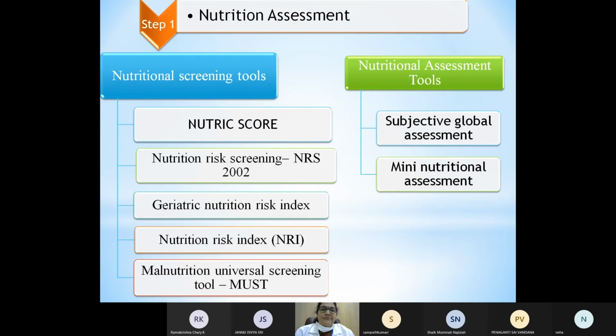Then coming to the nutritional assessment part. Nutritional assessment is a systematic approach and process of collecting and interpreting information like anthropometry, biochemical data, signs and symptoms, and diet history in order to make decisions. So for that, we use 2 things. One is a nutrition screening tool and one is a nutritional assessment tool. These tools are globally approved tools which are practiced in hospitals.